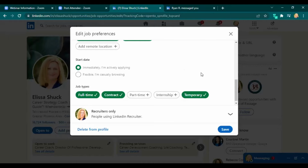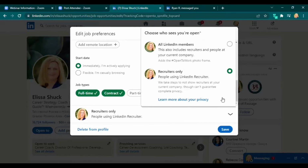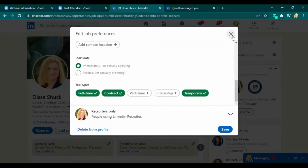Now, of course, you can select your job types, and then notice down here with this little arrow, this is where you choose who you want to see that you're open. This is all, which puts the ribbon around it, and this is recruiters only. Notice what LinkedIn says here. They take steps not to show recruiters at your current company, though they can't guarantee complete privacy. So this is something that you can just decide to do and be comfortable with it, or not do it, which is also fine, because I'm going to still show you ways to make yourself visible to recruiters, even if you don't do this. All right, let's close that, X this out.